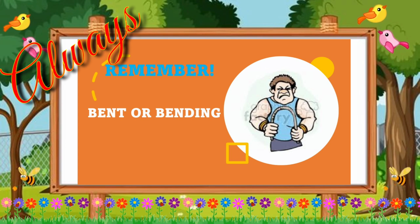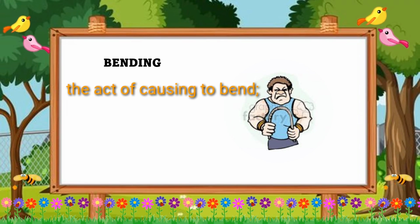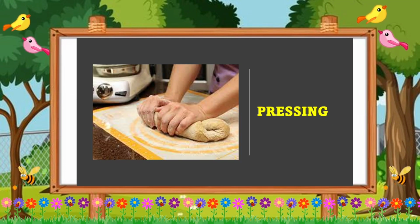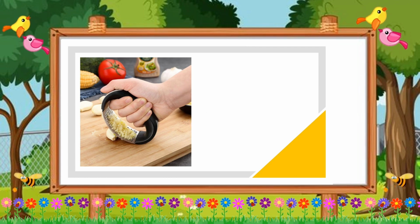Remember that one way of changing solid materials is by bending. When we say bending, it is the act of causing to bend or the act of being bent or deflected. Another is by pressing. Pressing is the act of exerting strong pressure. Example, pressing a garlic. When you press the garlic, you are exerting force or you are exerting strong pressure.